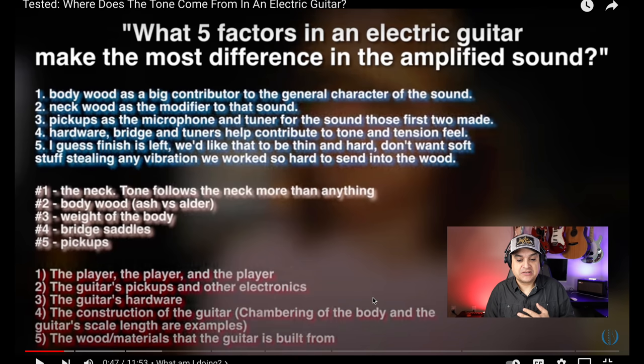Hardware, bridge, and tuners contributing to the tone. Yeah, for sure, absolutely, right? I guess finish is left. We'd like that to be thin and hard. We don't want anything soft, stealing vibration that we work so hard to send into the wood. This is a huge thing, man. People got all into finish and the wood breathing and the hardness of the finish and stuff like that. Okay, we'll just leave that one alone.